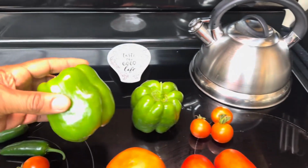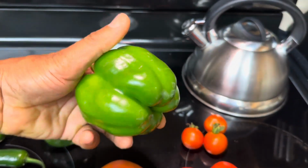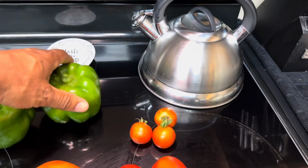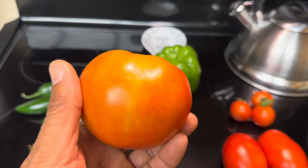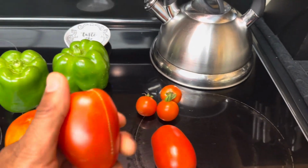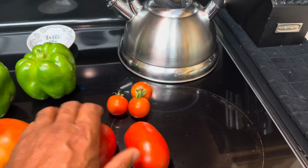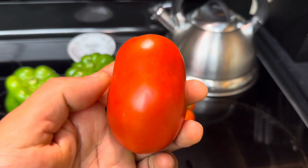Cherry tomatoes, look at that. And then of course, bell peppers. Don't they look nice and dense and luscious? Then of course we have a nice slicing tomato right here. Isn't that wonderful? And then of course we have some Romas. Look at here. Romas. Wow. Look at this.